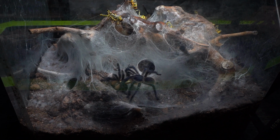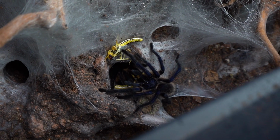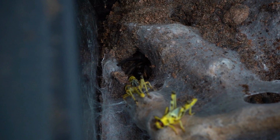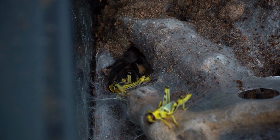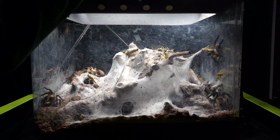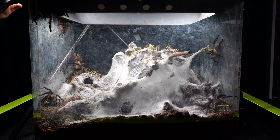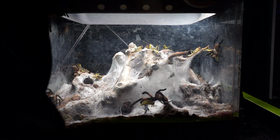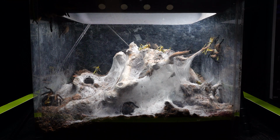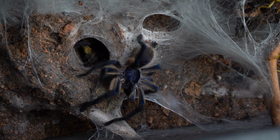Back to the first takedown of the evening, and as you can see, the one in the tunnel is now going for it. And that's just called greedy. I think the male got left with like a leg in the end. Not much.